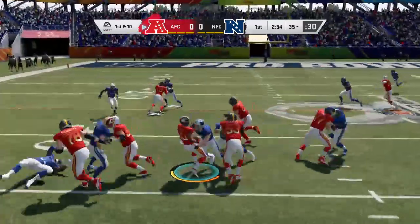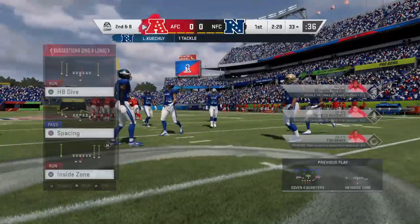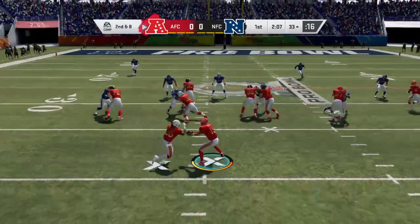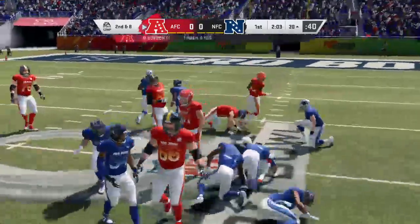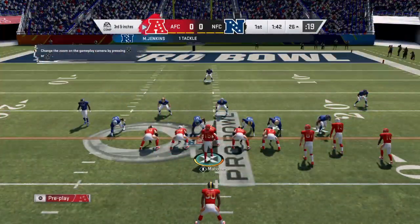A first-time Pro Bowler. Here's James Conner of the Steelers. The Panthers' Luke Kuechly there on the tackle. A second-time Pro Bowler here. This is the Chargers' Melvin Gordon. Give him 8 yards there. Still a few inches to go, though, as it'll be 3rd down at about the length of the football.